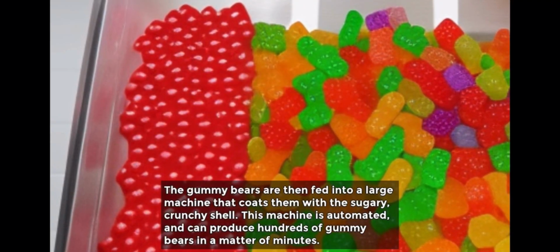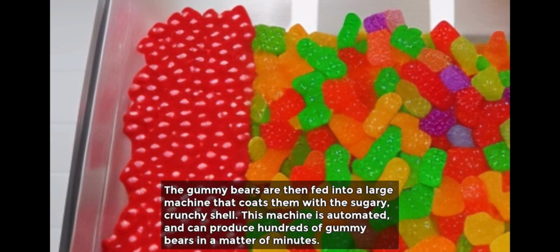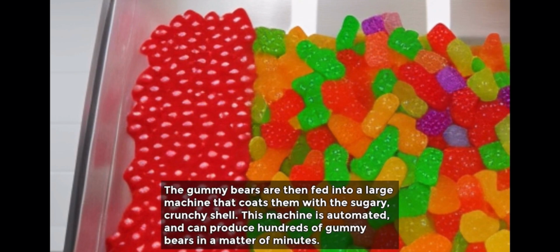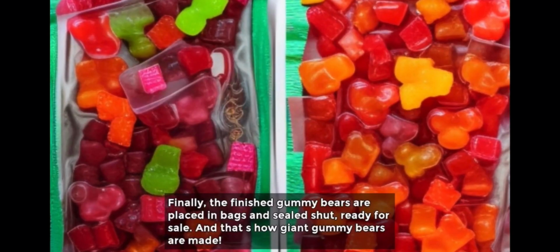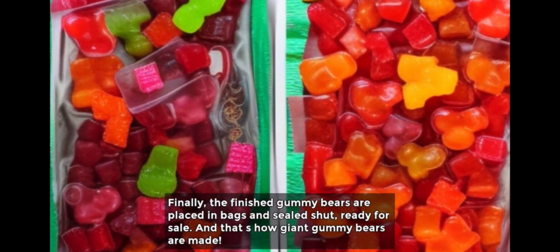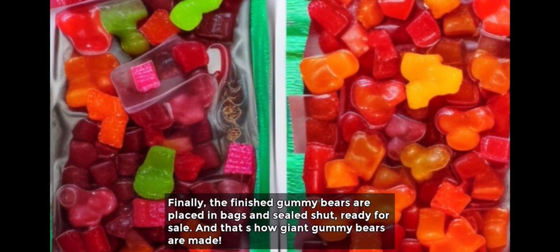The gummy bears are then fed into a large machine that coats them with the sugary, crunchy shell. This machine is automated, and can produce hundreds of gummy bears in a matter of minutes. Finally, the finished gummy bears are placed in bags and sealed shut, ready for sale. And that's how giant gummy bears are made.